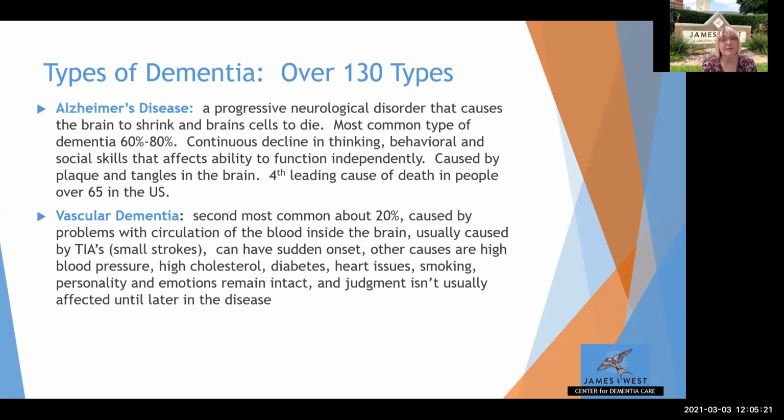So again, caused by plaques and tangles on the brain, Alzheimer's disease is now the 4th leading cause of death in people over the age of 65 in the United States. Of the top 10 reasons that people in the United States over the age of 65 die, it's the least funded. Let me just throw that in there. The least funded of the top 10 reasons.